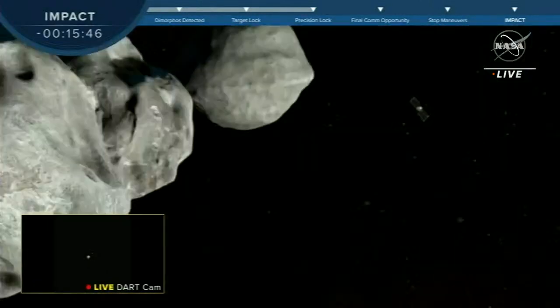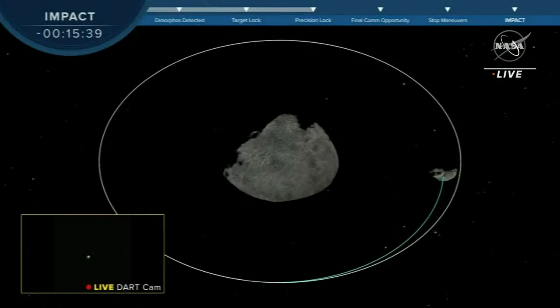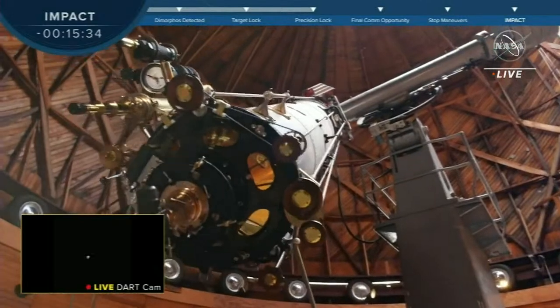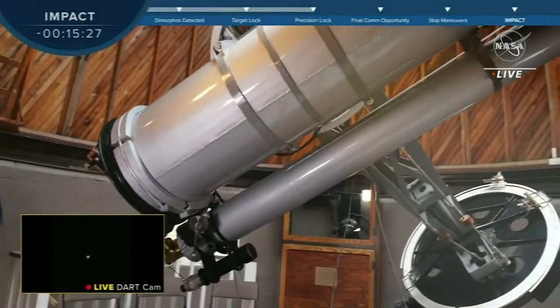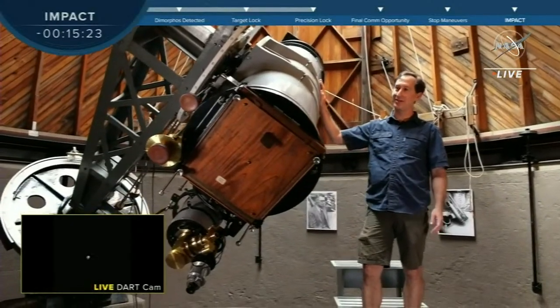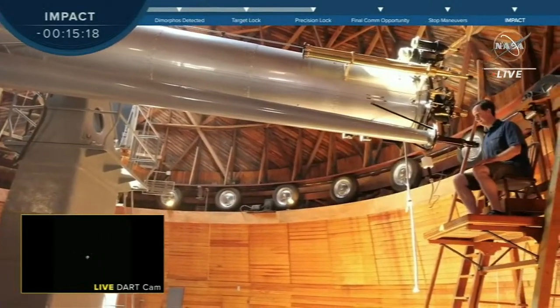This is Lowell Observatory. Lowell is one of many observatories around the world that will be observing the DART impact, NASA's first ever planetary defense test mission, to see how much a spacecraft impact can deflect an asteroid in its orbit. So this is where Pluto was discovered, and we are still doing research in all areas of astronomy today. So let's go check it out. This is the Pluto telescope, the telescope that was used to discover Pluto almost 100 years ago. So here we are at the Clark Telescope. This is where Percival Lowell sat to observe Mars.